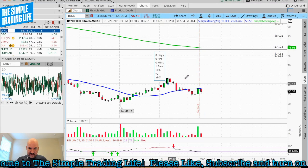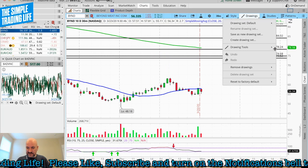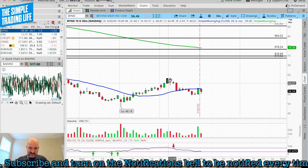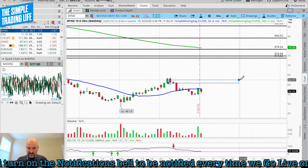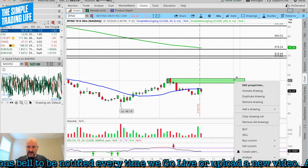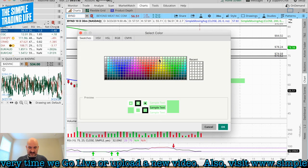I'll show you. Whoop, I got the wrong tool. Got to switch back and forth. Got to get my rectangle tool. Come back over here. Okay, from the lowest point of this green candle to the highest point, just draw it across. A little bit higher, right about there is good. Make it pink. For me, you make it any color you want. I just always make them pink.